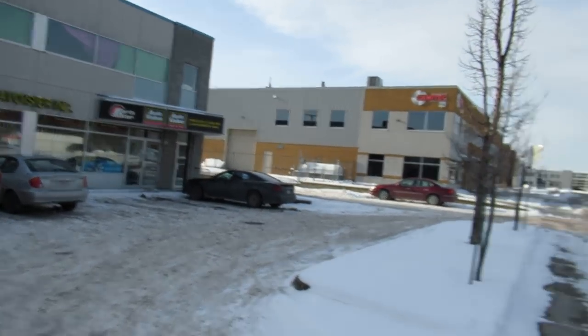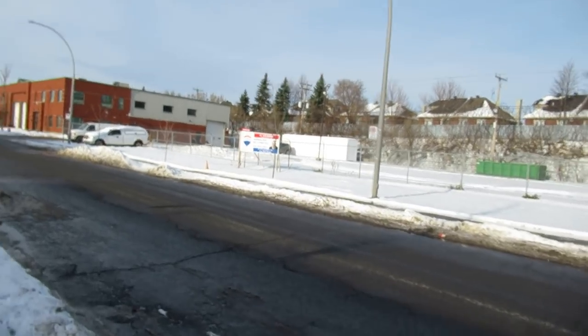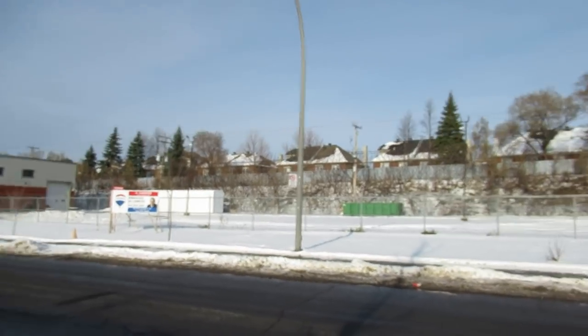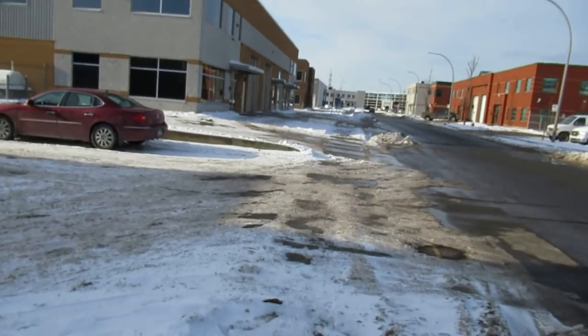So, what is that? It's an old Grand Prix. The Grand Prix, which I don't hate, but I'm not crazy about compared to the other models. No, there's no train line there. It's just a separation of homes and industry. That's strange nevertheless.